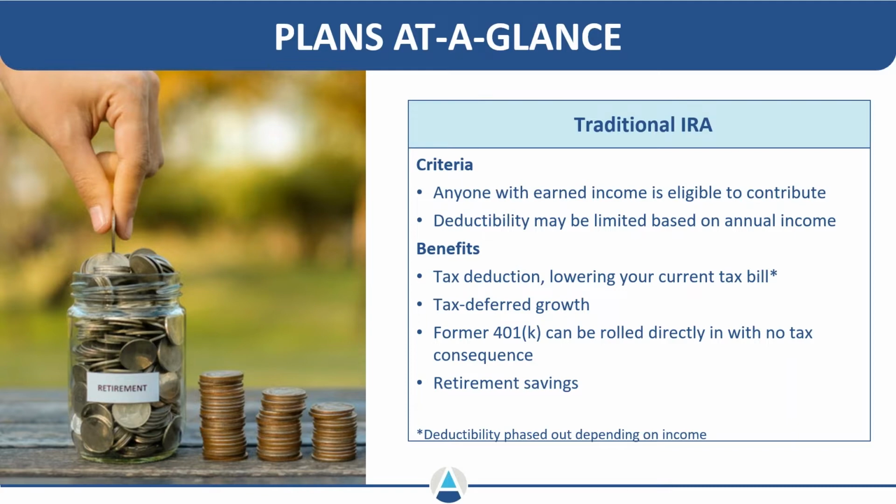Most oftentimes, traditional IRAs are going to be what people use to funnel their pre-tax monies from a 401k, a 403b, a governmental 457, a governmental Thrift Savings Plan for the armed forces. This is where a lot of the funds come into these types of plans, and that's a good benefit of the traditional IRA, is that it's a landing pad for all of these different pre-tax funds that people typically have.